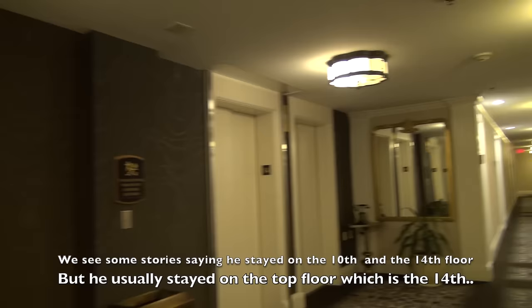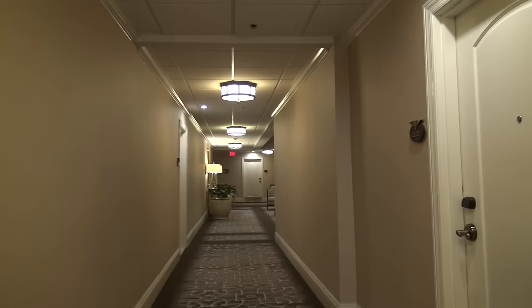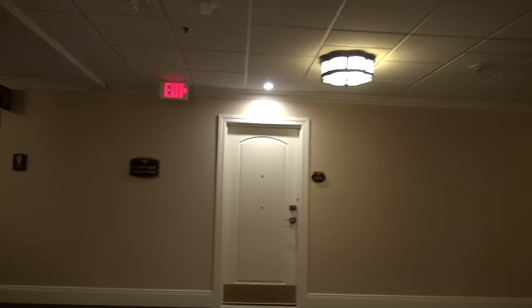So this is the 14th floor. Wow. So this is the floor that Elvis stayed on, for sure. Yeah, it said that he rented this whole floor. Here's a bank of elevators. That one says floor 12, and that one back there said 14. This was the freight elevator right here.